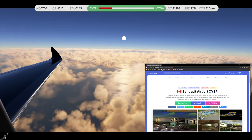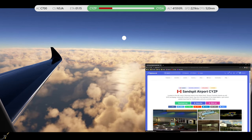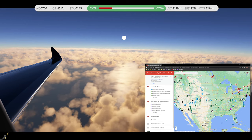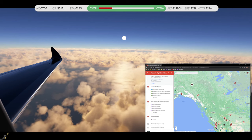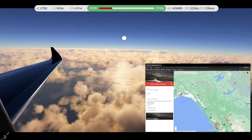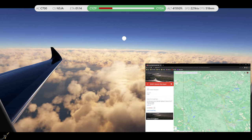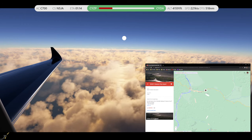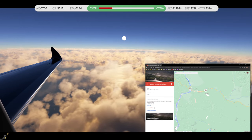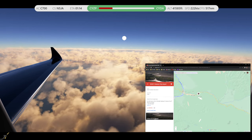And then for Dawson City, where we're headed today, this was actually part of the world update, World Update 11 Canada. So this came with the premium or deluxe version of Microsoft Flight Simulator. I don't have any screenshots of this, but we will see it when we get there.